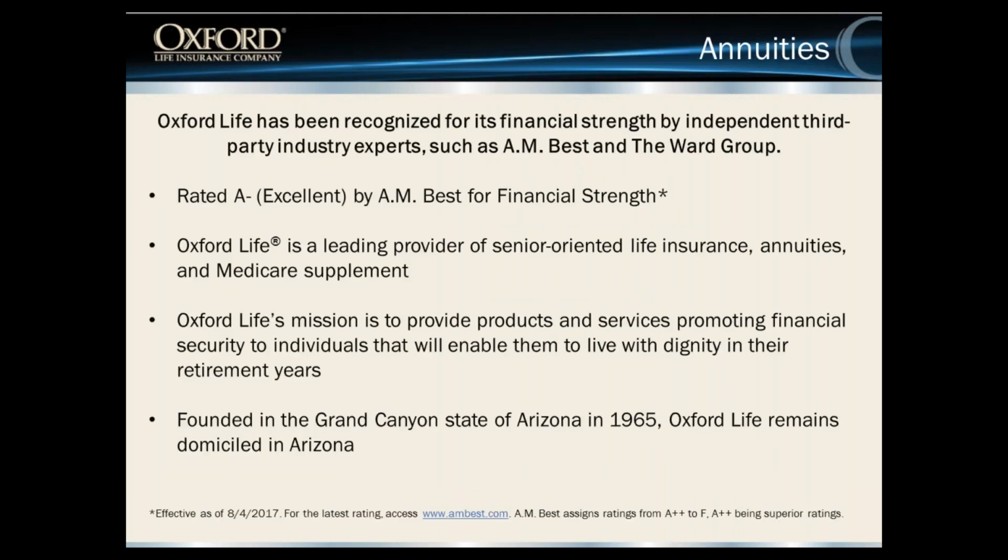Now, for those of you not already familiar with Oxford Life, we are A- rated. That's an excellent rating with AM Best. And we operate really in the senior space: life insurance, annuities, and Medicare supplement. I think one of the many great things about Oxford Life, if you appoint with us for one product, you get access to everything that we do. So today you like the annuity lineup, or you're appointed with us already for it. You have access to our life products, which includes final expense.